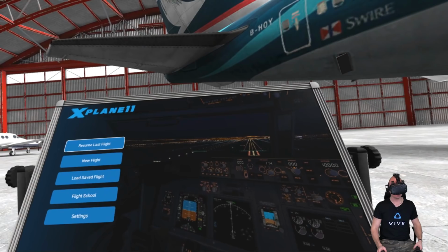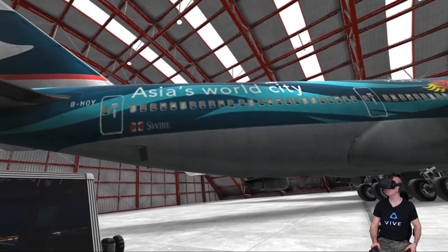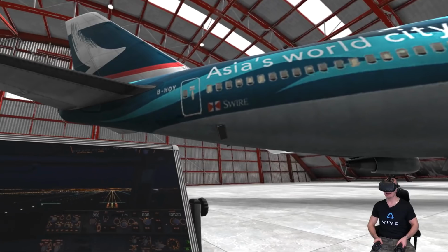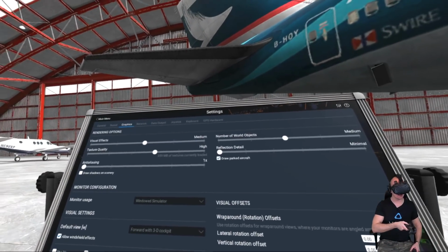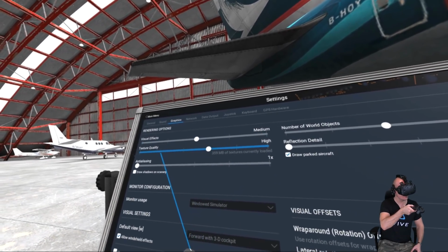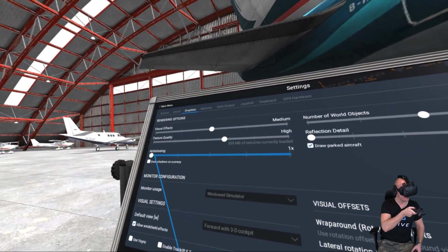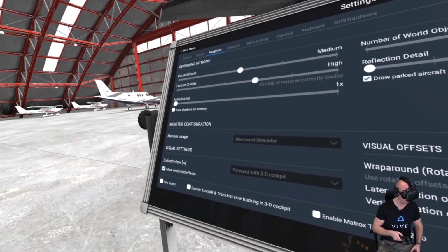Let's go! Alright guys, here we are, X-Plane 11 in virtual reality with the native VR support. We're standing in the hangar. This looks amazing, guys. And this is the main menu. Before we start off, I'm just gonna jump into the settings and show you that I'm doing this with visual effects on medium. I also have the texture quality on high, and I hope my GTX 1080 Ti will be able to handle this. I'm not gonna use any anti-aliasing because I'm already using super sampling of 1.5 in SteamVR.